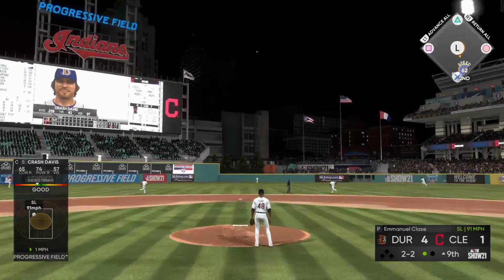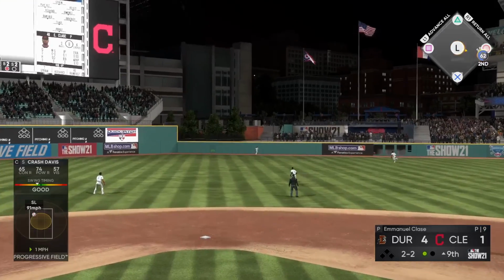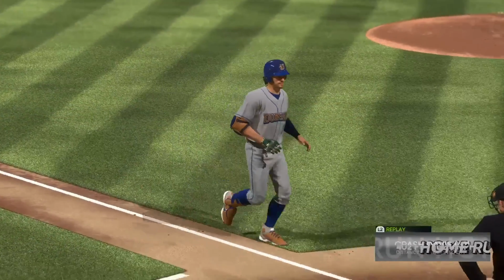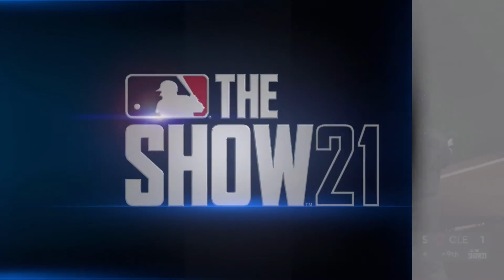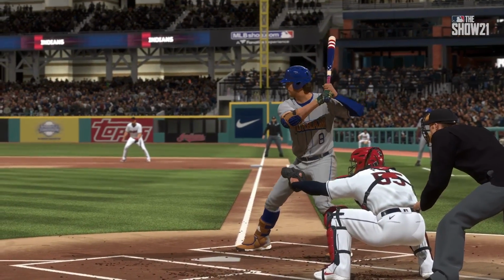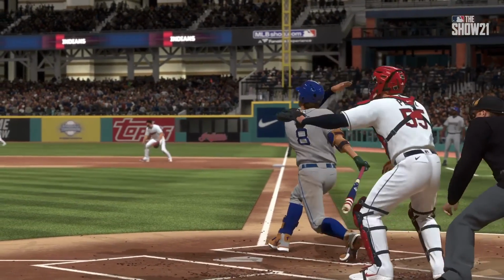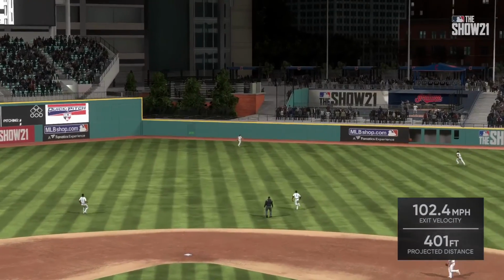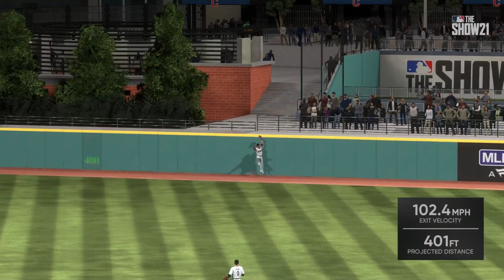Well hit out to straightaway center. Racing back, the center fielder, and that one is gone! Man, you could see the center fielder tracking the ball the entire way. He thought he had it, and he might tell you he should have had it, but he just couldn't bring it back into the yard. Sometimes it's a game of inches, folks.